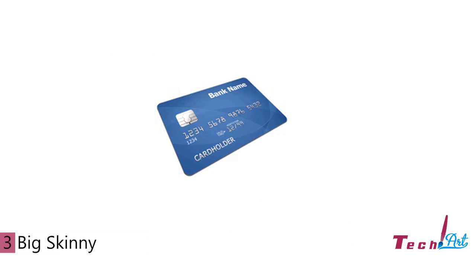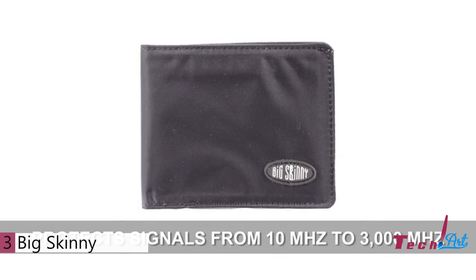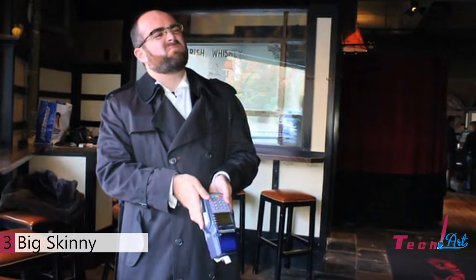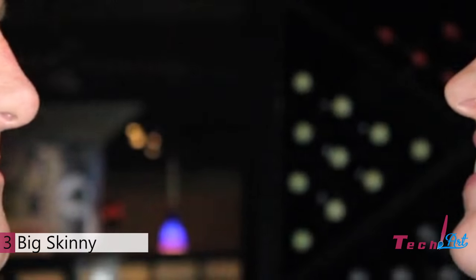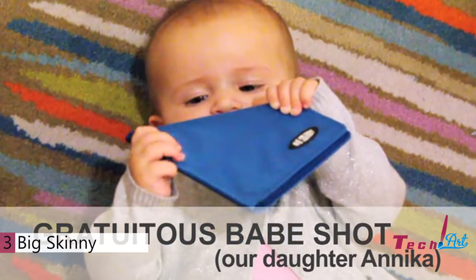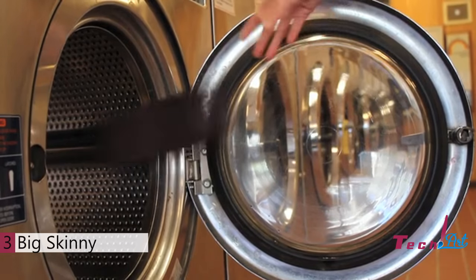Our new RFID wallets will protect signals emitted from 10 megahertz to 3,000 megahertz, covering credit card and passport frequencies used around the world. Big Skinny RFID wallets will now protect you from techies gone bad while still keeping your wallet thin and your honey safe. And Big Skinnies are water resistant and tough enough to machine wash regularly.